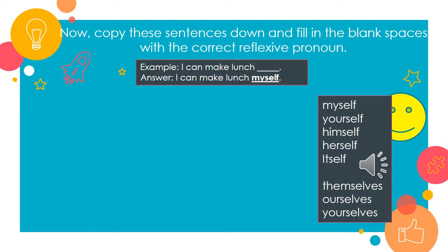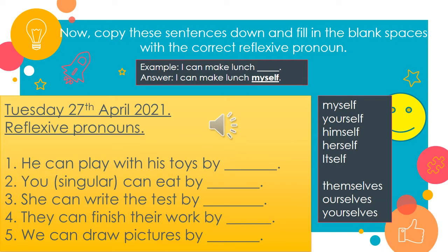If we look at this black square, we have all seven of our reflexive pronouns here. Myself, yourself, himself, herself, itself, and then the plural ones: themselves, ourselves, and yourselves. Do not copy the square, boys and girls, only the yellow square. Okay, pencils down, boys and girls, we're not time yet.